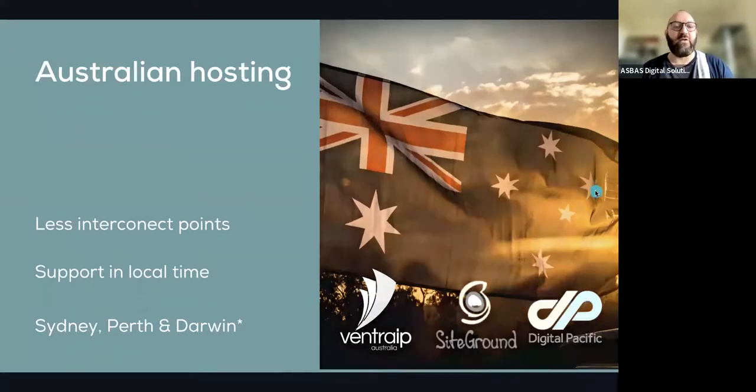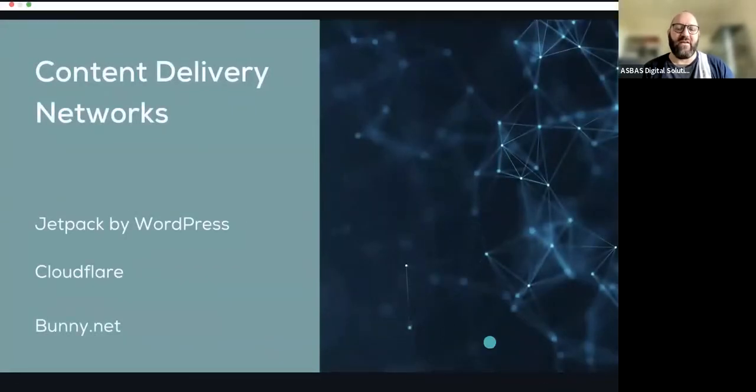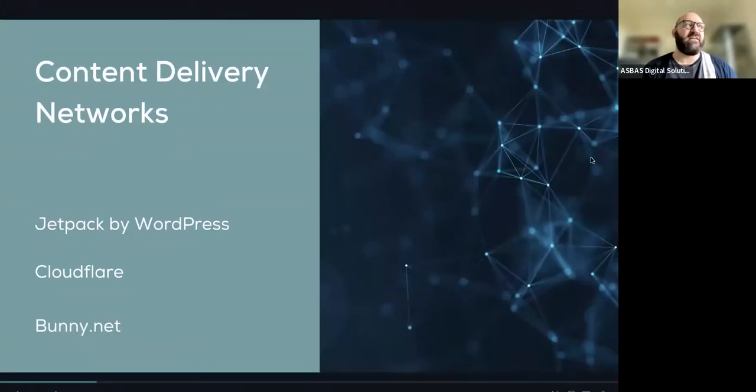Next up, we look at the factor of content delivery networks. Now, what is a content delivery network? A little bit of a harder one to work out. Content delivery networks basically deliver a copy of your website. They cache your pages and put them in lots of different servers around the world. For example, Jetpack, Cloudflare, and Bunny.net don't just put your website in Australia, they will put it in several locations in Australia.